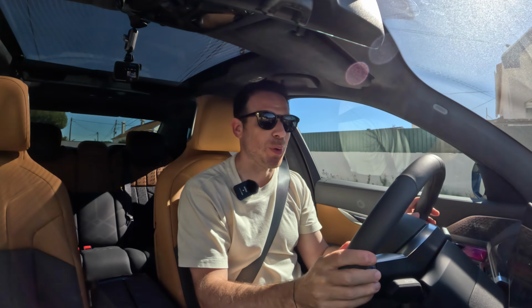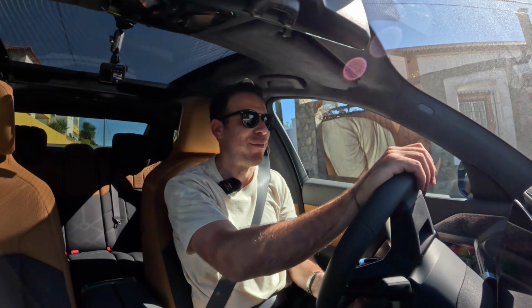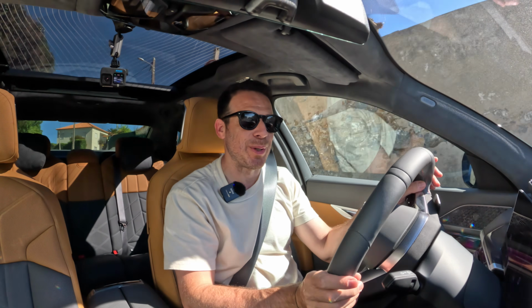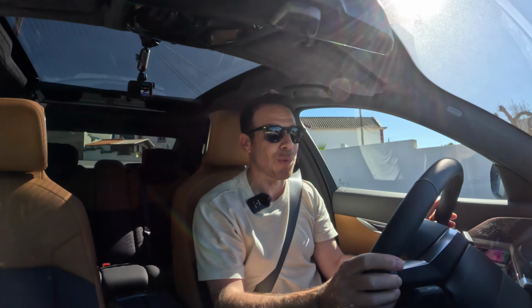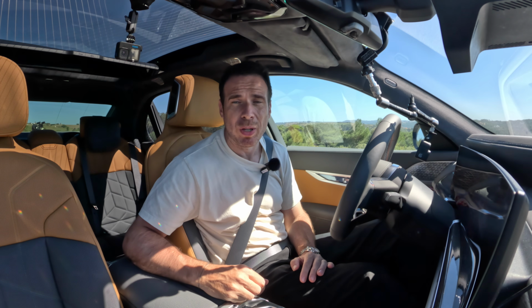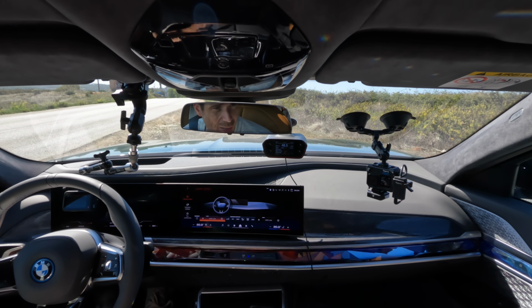All right, so I've been driving for quite a bit today, but now it's time to test the 0 to 60 times. I have a Racebox GPS with me, so I'm going to be able to give you some fairly accurate times. So let's find a straight road and go for a quick 0 to 60 drag. So now let's do the 0 to 60 in the BMW i7 M70. Let's see if we can get better than 3.5 seconds to 60 miles per hour.